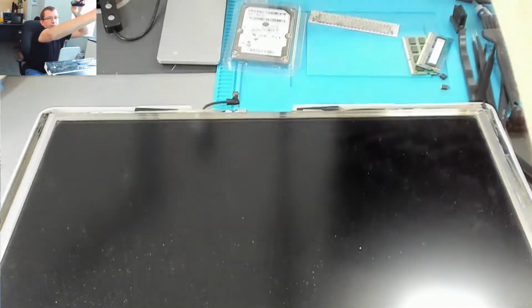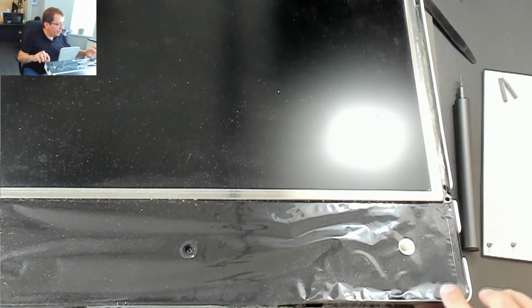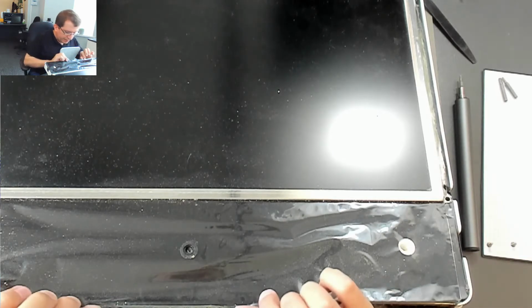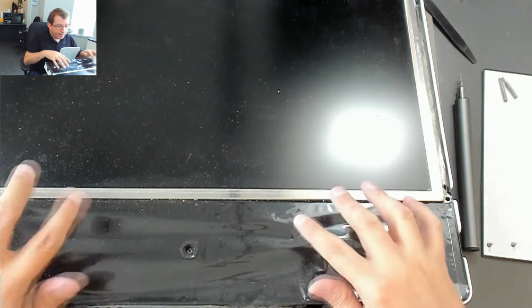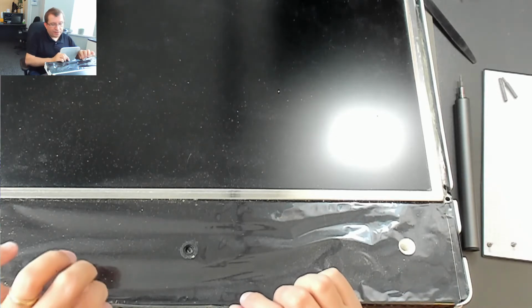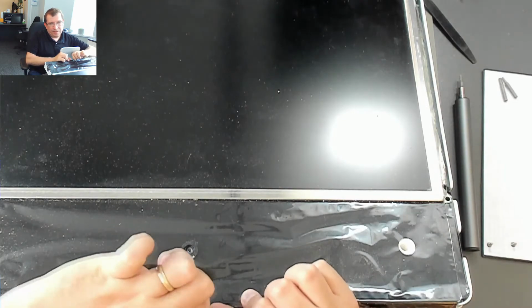Alright, so let's go back up here and see what we can see. I need to remove an EMI shield, this little plastic, I don't know if it's actually plastic, but it blocks some of the radiation coming out of here so that you don't feel like your face is burned when you're using it, presumably. Might be so that you don't hear what's happening inside as much, radio interference and so on.